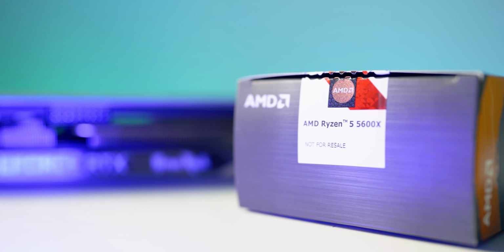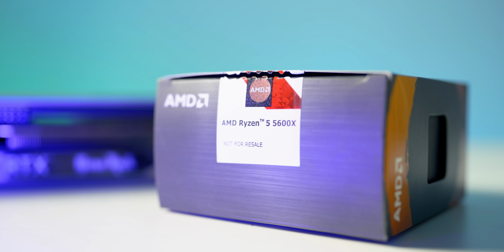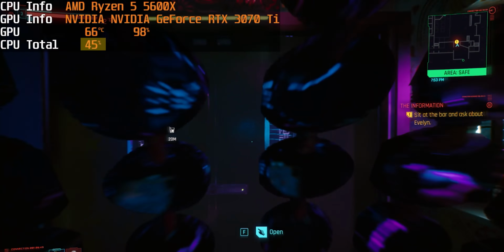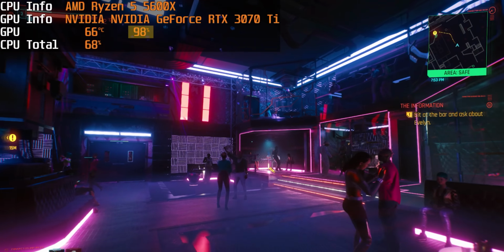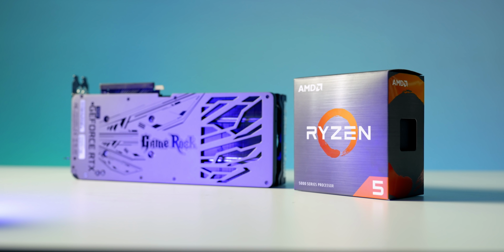So I think, all in all, from all the benchmarks, that 3070 Ti is probably at the absolute limit with a 5600X. Even going back to Cyberpunk 2077, the CPU utilization never exceeded 85% just from that little playthrough that I did, and the GPU utilization was always at 96 to 98%. So I think right at the limit. So I want to say this 5600X and 3070 Ti is probably the absolute most you could have for that $300 CPU. If you go beyond that with a 3080, 3080 Ti, and so on, you could run into some bottleneck issues in a few games.